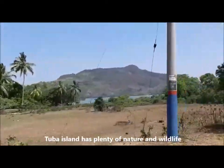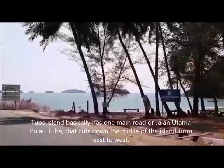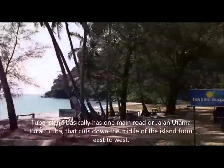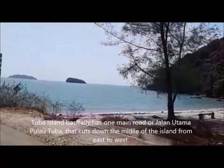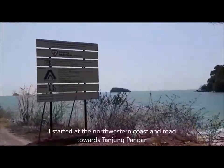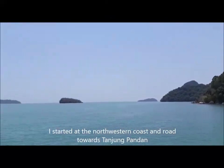Tuba Island has plenty of nature and wildlife. It basically has one main road, Jalan Utama Pulau Tuba, that cuts down the middle of the island from east to west. I started at the northwestern coast and rode toward Tanjung Pandan.